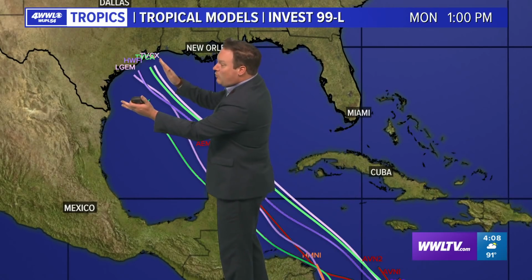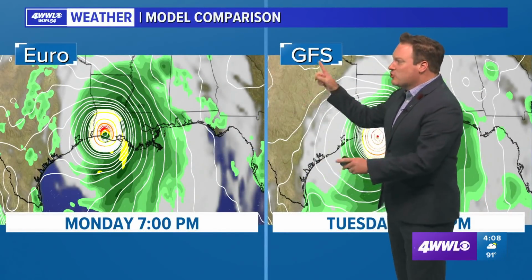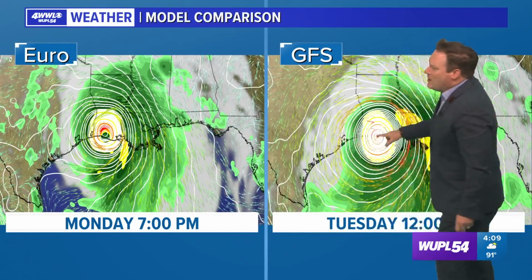And that does give more of a Texas coast landfall at the moment. But again, we are still very, very much in the early stages of development. Now these are two of the models. This is one run of the GFS and one run of the Euro. We tend to show you a lot of the ensembles. Both of these models right now are going with a landfall in southwestern Louisiana.